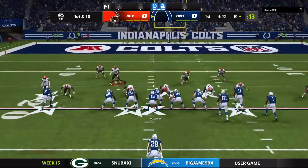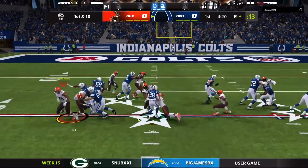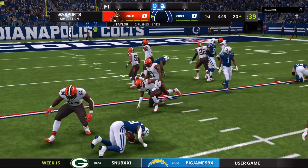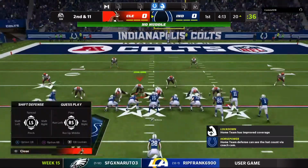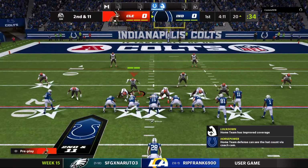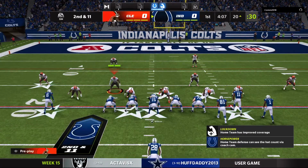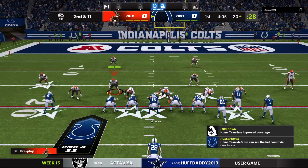1st and 10 at the 19. On the counter, it's Taylor. And they go the wrong way here. Knocked back to the 20. Looking at a 2nd and 11 now after the loss. It's a loss of a yard. Brings up 2nd and 11 at the Browns' 20-yard line.